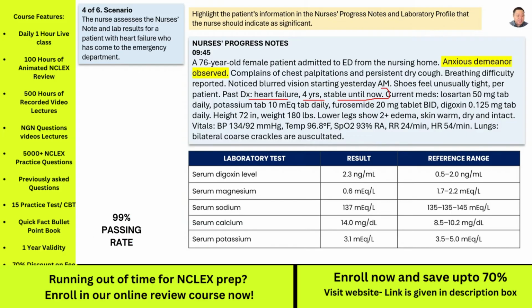Now, what else do we need to highlight here? We have complaints of chest palpitations. This indicates arrhythmia, which can be caused by digoxin toxicity, which is above the therapeutic range. And this is a critical finding because arrhythmias are serious complications in this context, particularly with a focus on the cardiac glycosides.